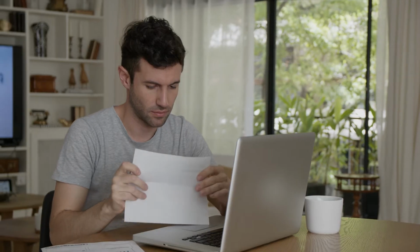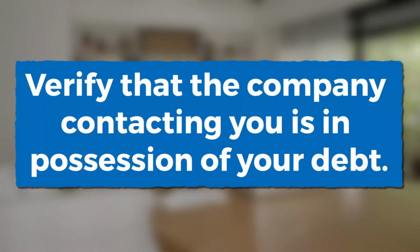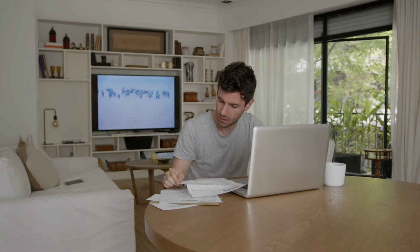You'll receive a letter from the company on letterhead with their information, the company's name, the address, and perhaps some contact information like a phone number or email address. In all likelihood, the company that contacts you is not the same company that you originally borrowed the money from. One of the first things that you'll want to do is verify that this company is now in possession of the debt that you are responsible for. You'll want to verify that the information they are sending you in this letter is indeed accurate. So here are a few steps to take to find out if that's the case.